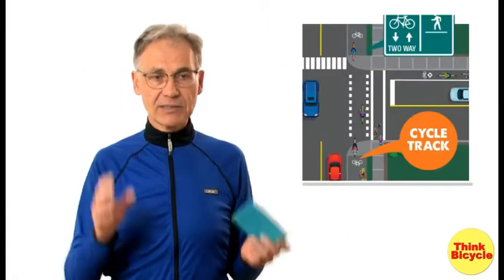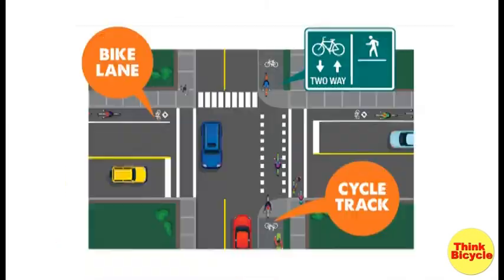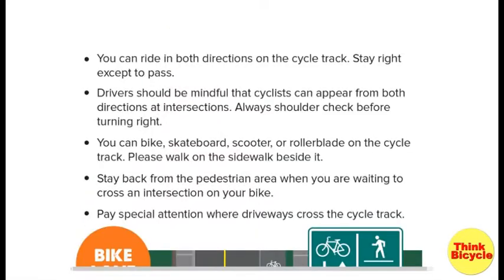So there's an instance in the center of Vernon from Polson Park to 37th where there is essentially a separated bike lane, and separate from that is an area for pedestrians to use. So that's called a cycle track. We don't have a lot of them in this town, but there's going to be more and more as the years progress. And then again, some etiquette or some tips. You can bike, skateboard, scooter, or rollerblade on the cycle track. If you're going to walk, use the area beside the cycle track.